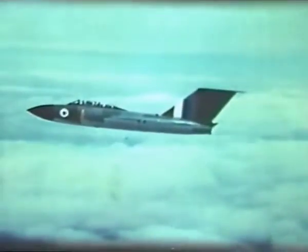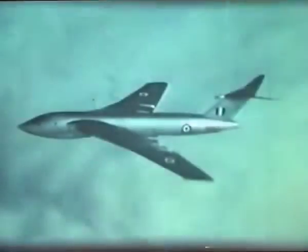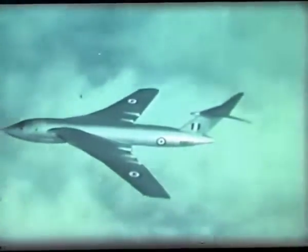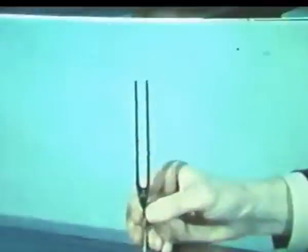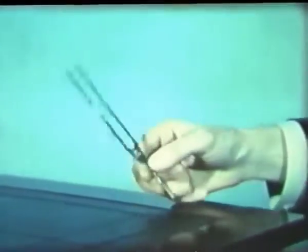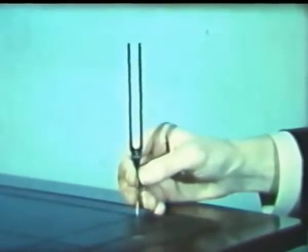Aircraft designed to approach the speed of sound look different from low-speed aircraft. To find out why, let's first consider how sound itself travels through air. Slowing down the picture shows how the sound is produced. The vibrating prongs give the air a succession of pushes. And like pressure waves along a spring, these sound waves travel on through the air.